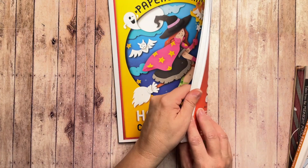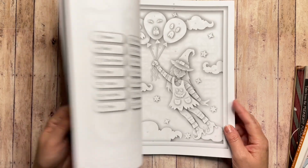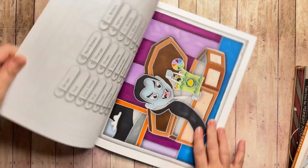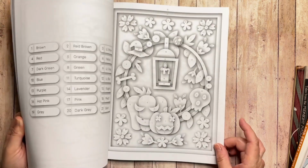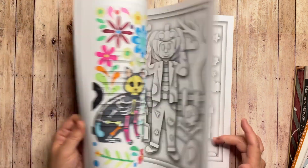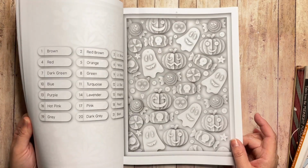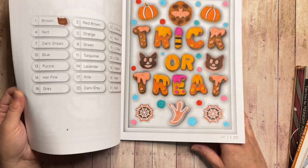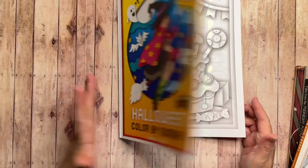All right, and then the last one is called Paper Cut Art, Halloween Color by Number by Sashin Sachdeva, I think, I don't know. This one's really simple, just color by number, but once you color it, it does have that paper cut look effect. Not my favorite type of coloring, but it's still fun when you want something easy and mindless. So, okay, those are the other books that I'll be working on for October.